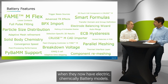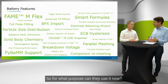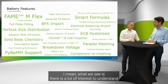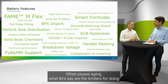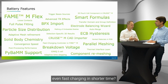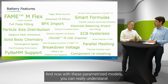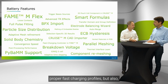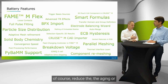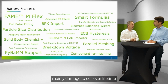Exactly. When they now have electrochemical battery models, what does it mean? What real advantage do they have against equivalent circuit models? For what purpose can they use it now? I mean, what we see is there's a lot of interest to understand better what happens inside the cell, what causes aging, what are the limiters for fast charging in shorter time. And in order to do that, you need physical models to understand the processes. And now with these parameterized models, you can understand much better those drivers, those limiters, and develop proper fast charging profiles, but also reduce the aging or the mechanisms that mainly damage the cell over lifetime.